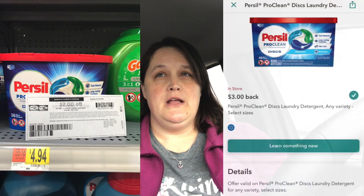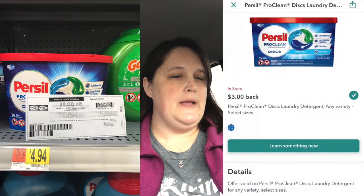Okay, right to the deal, sorry. So I was at Walmart this morning and I was able to get this Persil. It's laundry soap. It is a 16 pack. I had printed off a $2 coupon from coupons.com. Ibotta gave me back $3 on it. The price for it was $4.94. So if you already did the math in your head, that is a 6 cent moneymaker. So that item was free, y'all.